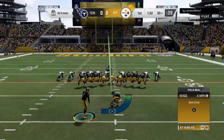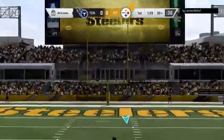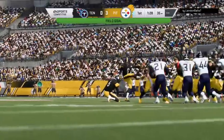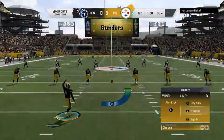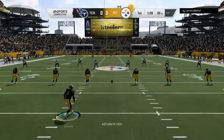So on 4th down, the Steelers call on the number of Chris Boswell for the field goal try. It'll come from the right hash. It's a 47-yard attempt. And this is right down the middle as he puts it through. And the Steelers will jump out to a 3-zip lead. So chalk that down as an 8-play drive, capture the field goal.